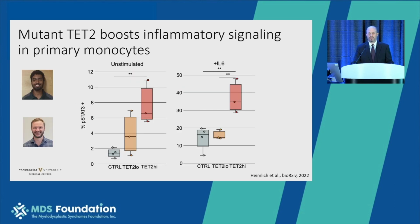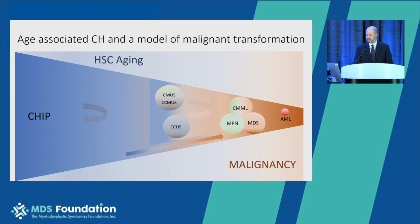Likewise, in our lab groups, this is Brett Heimlich and Pavan Bhatt, who looked at patient samples from our repository of patients with CHIP and found that the monocytes with a high TET2 VAF, a considerable VAF, were more prone to inflammatory signaling as measured by phospho-STAT3 in both a non-stimulated and a stimulated assay.